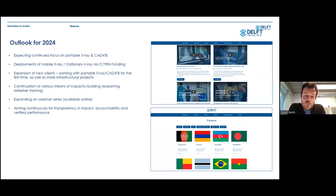Expansion of new clients and new partnerships that work with portable X-ray for the first time, as well as, at the same time, more infrastructural projects. Especially in 2023, we have a number of those, like in Mozambique, implementing 54 portable X-rays with AI at the same time. That's really more on the infrastructural side, but at the same time we're working with new partners and new countries where, for the first time, with one or two portable X-rays and CADs, they're starting off. So, continuation also of various means of capacity building.